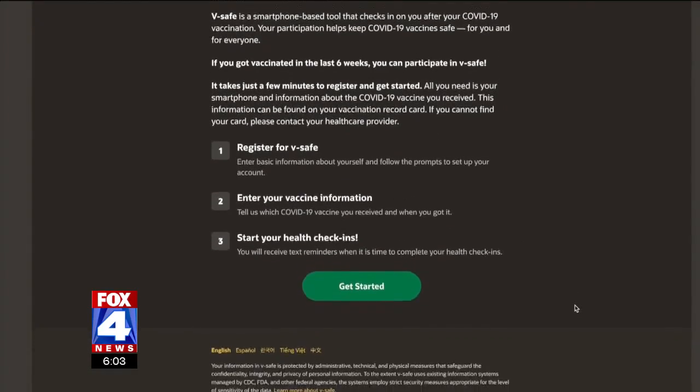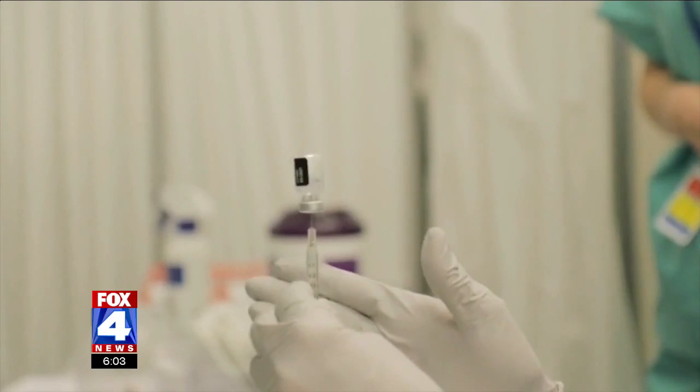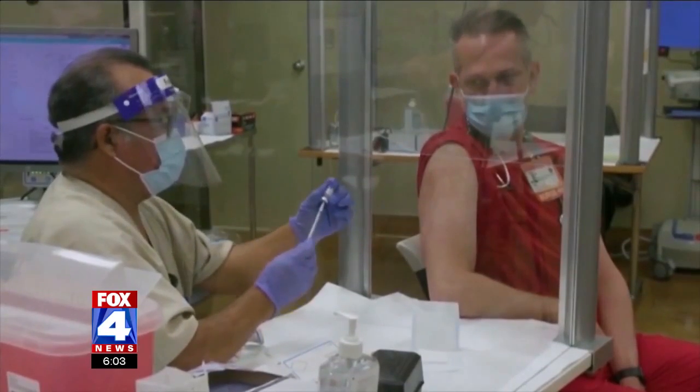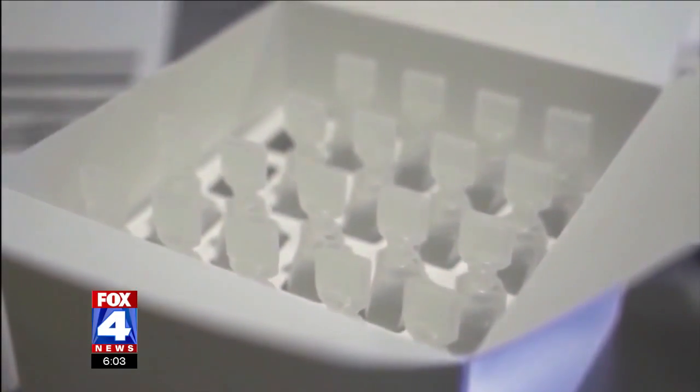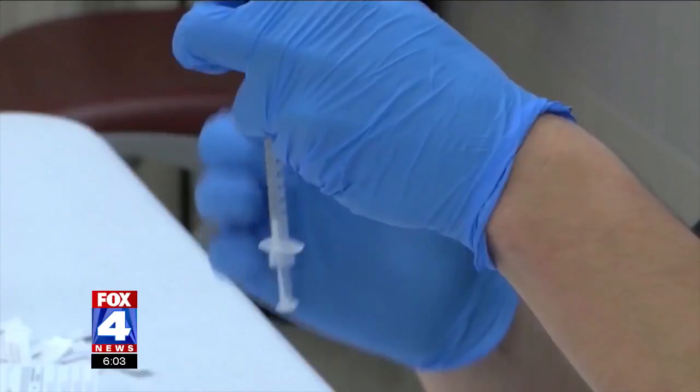"It actually will send not only messages about, how do you feel, any side effects, so that CDC can track closely in real time if people are having any issues, but it also can send you reminders like it's time for your second dose." The ability to track any patient's reactions to the vaccine in real time is critical. While most people have very mild symptoms like arm soreness, if you experience any side effects not commonly listed, reporting it through VSafe will help the CDC investigate.